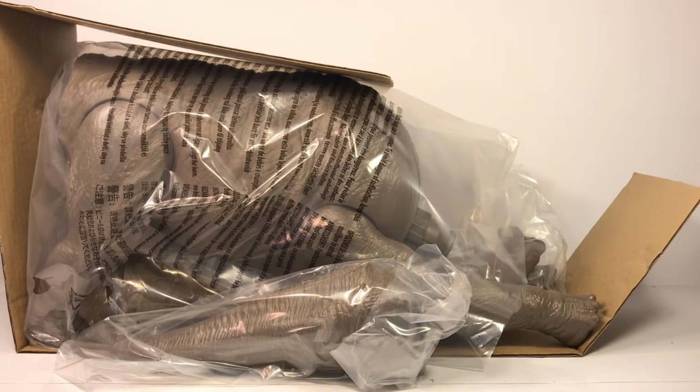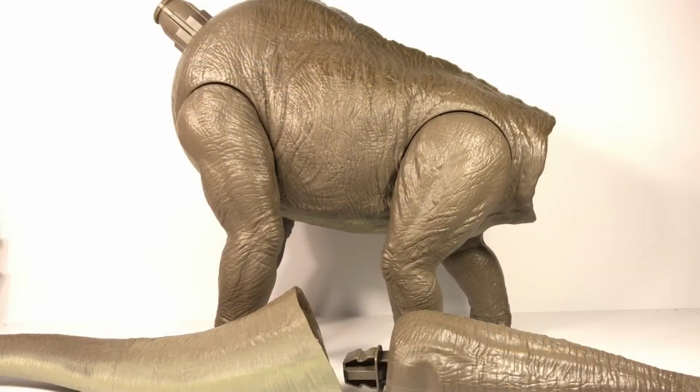So this is how the Brachiosaurus comes right out of the box. Each piece is in its own bag of plastic, and all you really need to do to assemble this figure is just attach the head and the tail. So let me just take these parts out of the plastic and we'll get on with the assembly. Alright, now we've got everything out of its little plastic baggie, and this figure is now ready to be assembled.